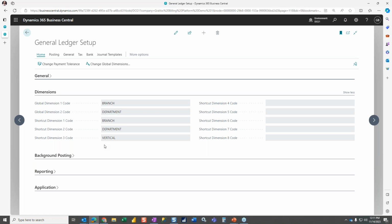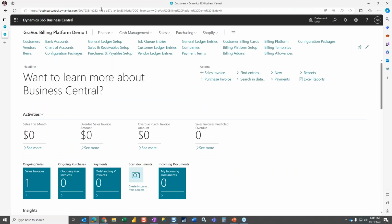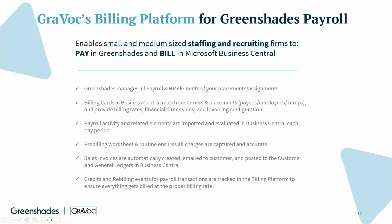If you're in a QuickBooks world, you have one class to assign to all of your entries. But with Business Central, you have up to 8. So very interesting in terms of analytics and financial reporting if you're interested in that sort of thing. So GraVoc and Greenshades have paired up with our decades of industry experience and know-how and teams to provide a billing platform that will be able to consume the Greenshades pay data for your temporary staff and perform billing events on top of that.